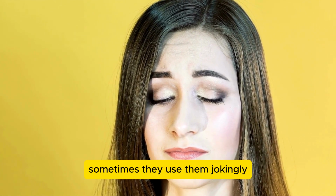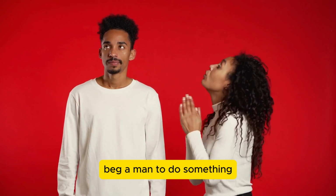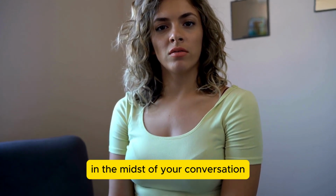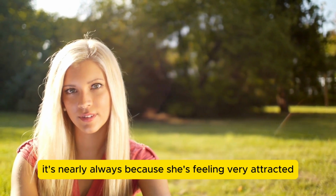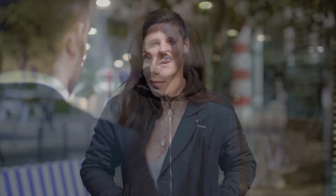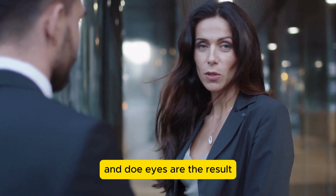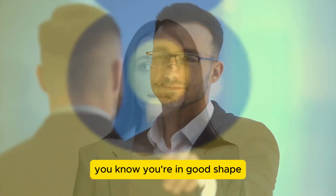Women use doe eyes in all sorts of ways. Sometimes they use them jokingly, or sometimes to beg, or mock-beg a man to do something. However, if a girl starts to stare at you this way in the midst of your conversation, it's nearly always because she's feeling very attracted. Something you said, something you did, it had that effect on her, and doe eyes are the result. When she gives you those eyes, you know you're in good shape.